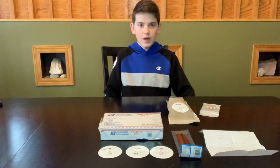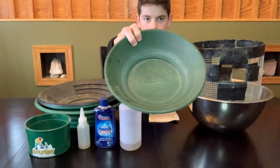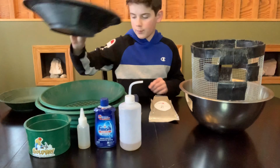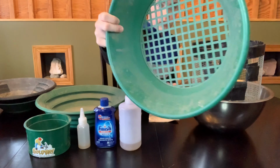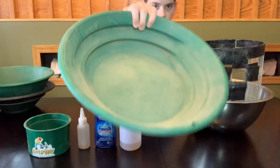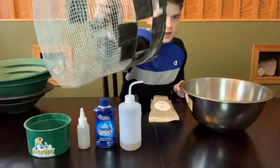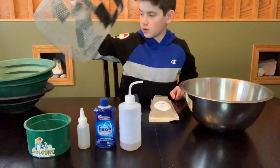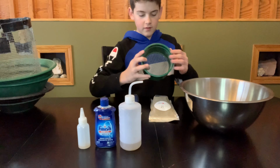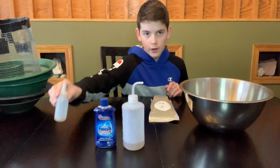And let's get into the paydirt review. What we're going to be using today is, first off, to do the panning, our little green pan. And then to hold some of the classified material, we got our bigger black pan, and we got our Garrett half inch classifier, and then our Garrett pan to hold some more classified material, and then we have our homemade bucket classifier, quarter inch material, and then our non-homemade 10th inch classifier.